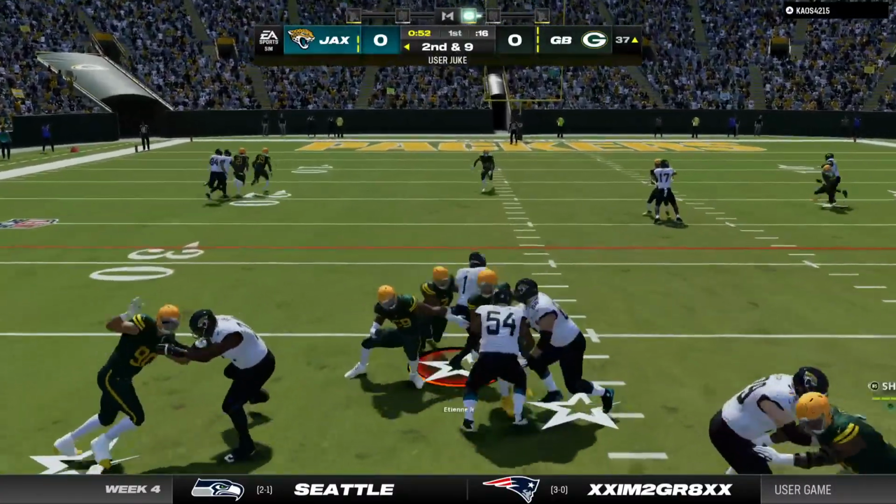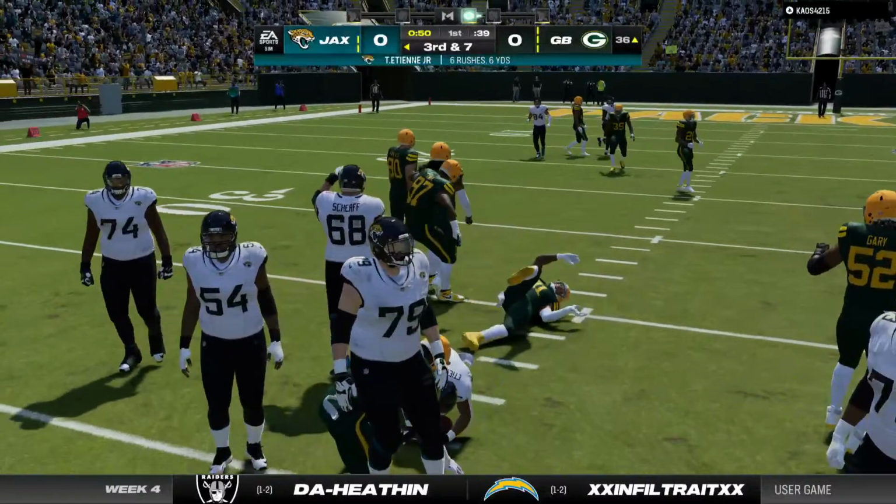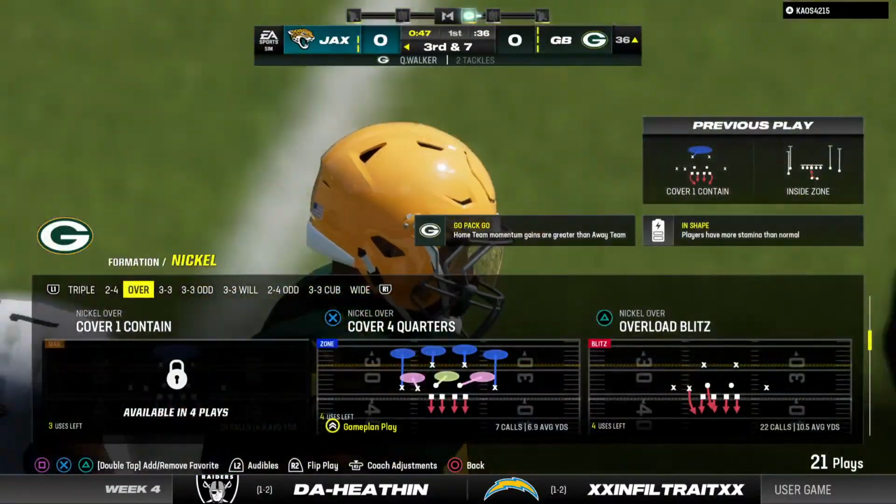On second down, ETN once more. And tough sledding. He'll get maybe a yard. Stop short of the 35.